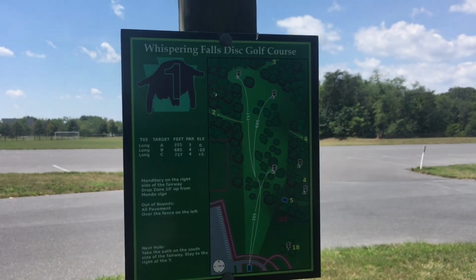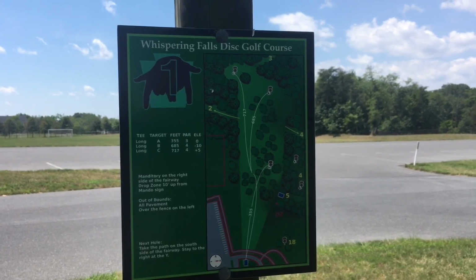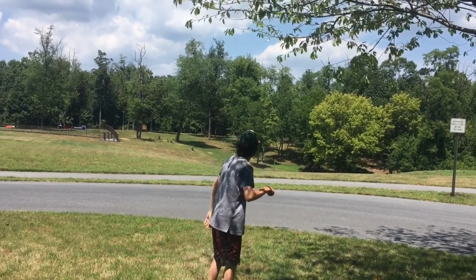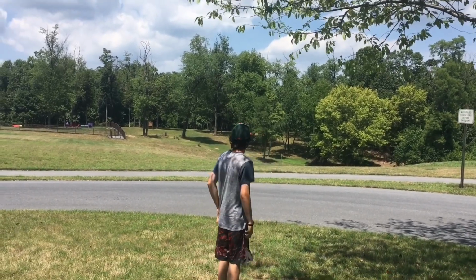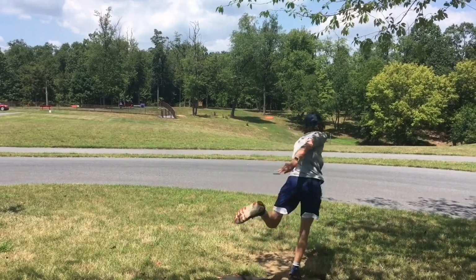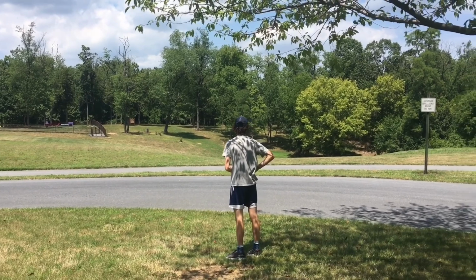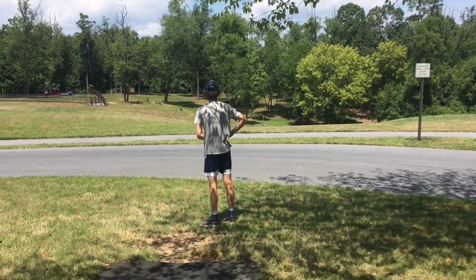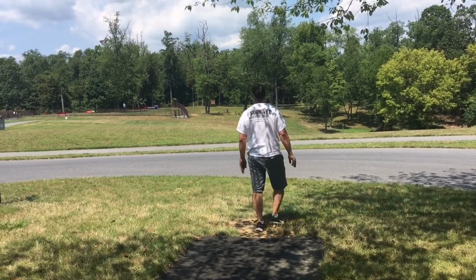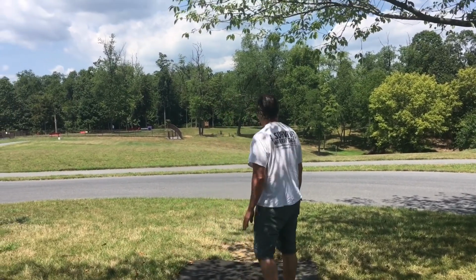Hole 1 is a pretty long chuck par 4. Just go up over the hill and all the way down to the other side. Stay up, miss it. Good shot. But we did have 3 players.